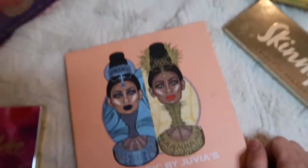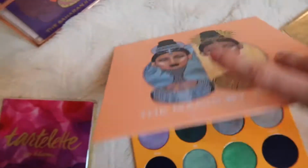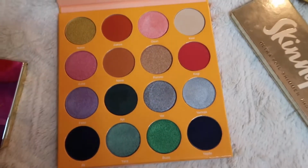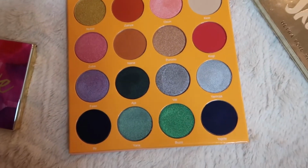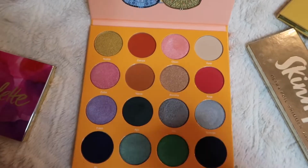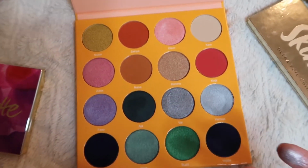And right here I keep all my Juvia's Place palettes. I'm also going to skim through these really quickly because I think they are absolutely amazing. I love Juvia's Place formula. I think they're the best eyeshadow palettes in the world. And they're also very, very affordable. I think these are better than Morphe color-wise. If you like color, you should get Juvia's Place because they are amazing. And they're not crazy expensive for the quality, which I think is really nice.